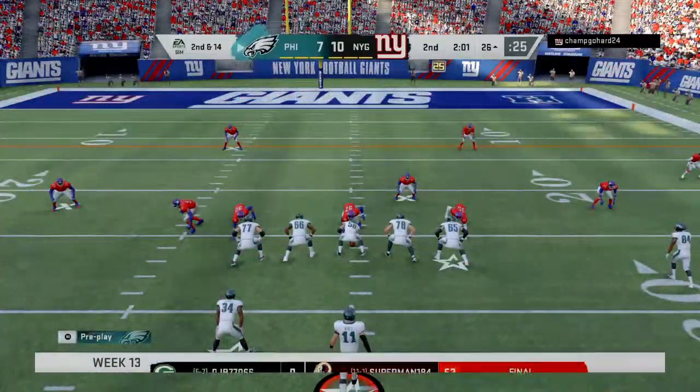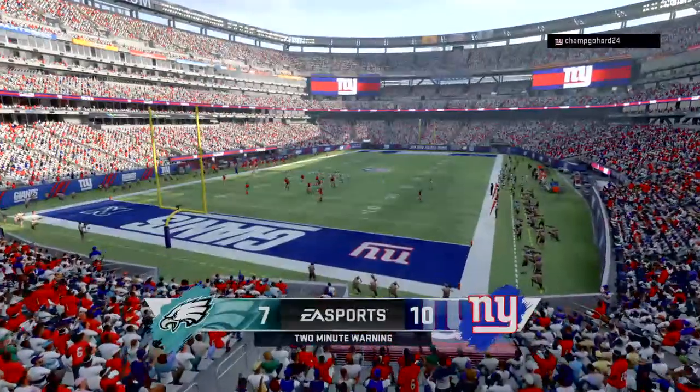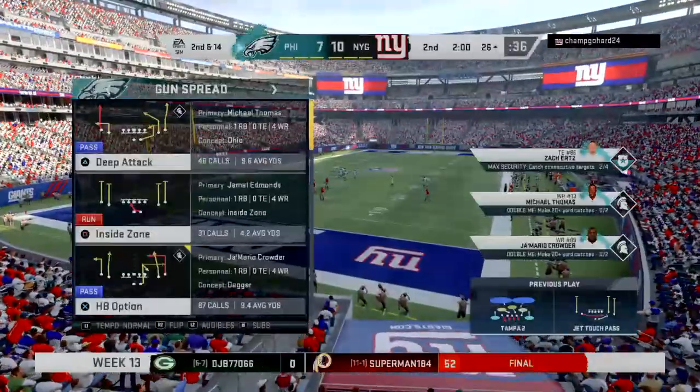This has been a good march down the field, but now they're stuck looking at a 2nd and 14. 2 minutes remaining in the first half. 10-7, our score.